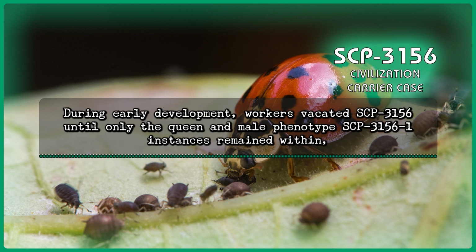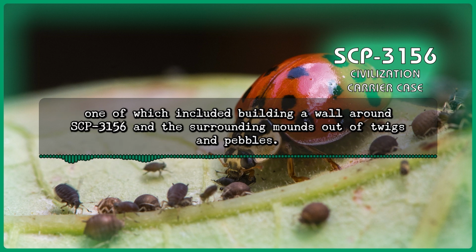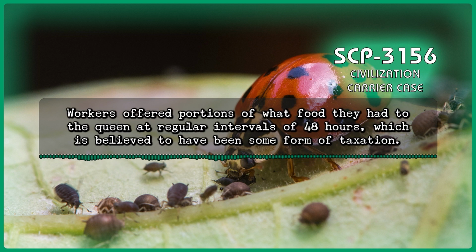During early development, workers vacated SCP-3156 until only the queen and male phenotype SCP-3156-1 instances remained within, and quickly constructed small mounds for themselves out of materials found within the testing chamber, and began taking on various societal duties, one of which included building a wall around SCP-3156 and the surrounding mounds of twigs and pebbles. Workers offered portions of what food they had to the queen at regular intervals of 48 hours, which is believed to have been some form of taxation.